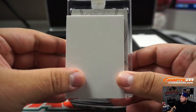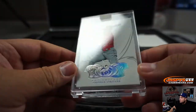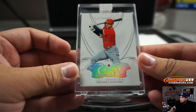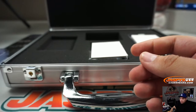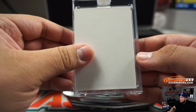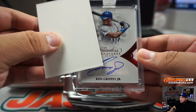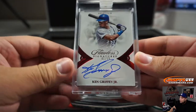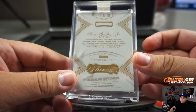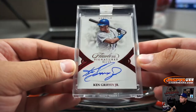Alright, good luck. First one, diamond. It's a 19 out of 20 Shohei Ohtani diamond for the Angels. There you go. Angels going to Logan. And we got Ken Griffey Jr., 1 out of 15 on-card autograph. And that is Seattle Mariners edition. Going to Jordan. Nice hit, man.